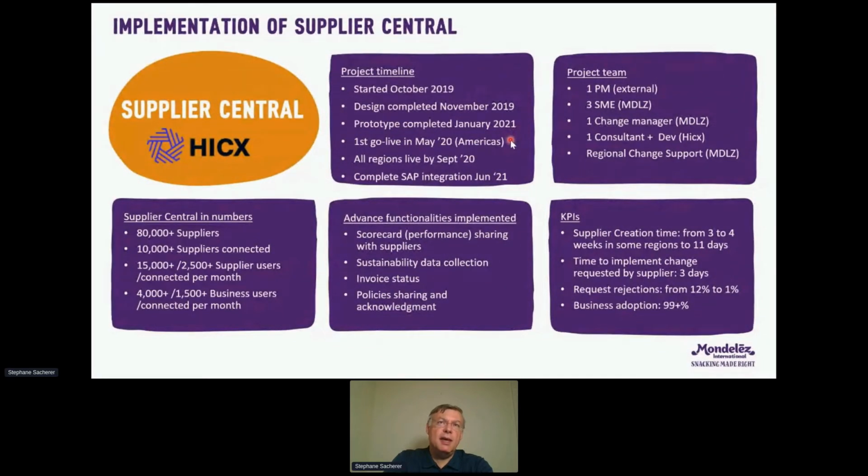As soon as we had done that, we were able to go live. We went live in May 2020 for the America region, and then we finished all our go-lives by September 2020. So in one year, we implemented the full solution globally, in 75 countries. The only thing we hadn't done at that time is the SAP integration, and that was on purpose.